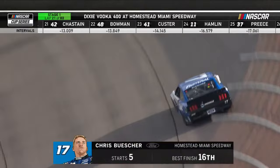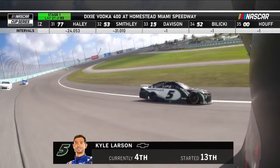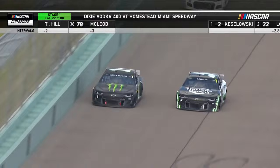Third place here is the lap past James Davison, Kurt Busch and Kyle Larson. This is all happening about 3 seconds back of the lead. Well, remember, these two used to be teammates at Chip Ganassi Racing, so a lot of notes shared back and forth over those years that they were teammates, especially right here at this racetrack. We've seen Kyle Larson run so good in the past, and we're seeing Kurt Busch run really well here today.